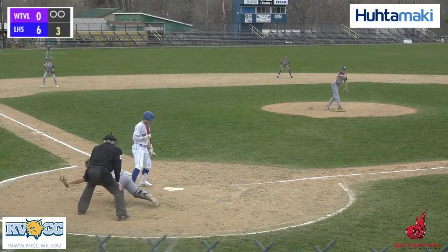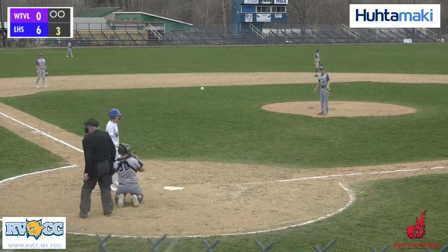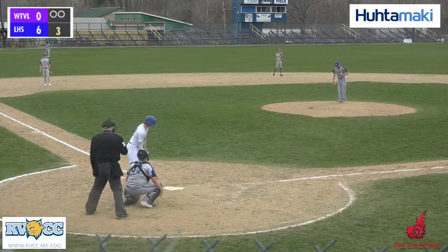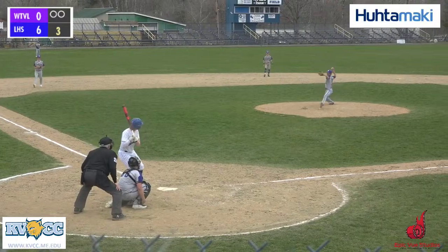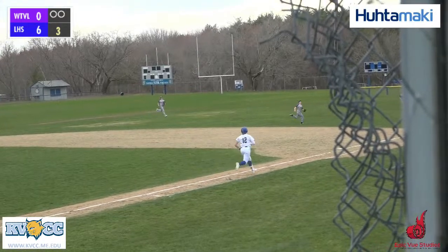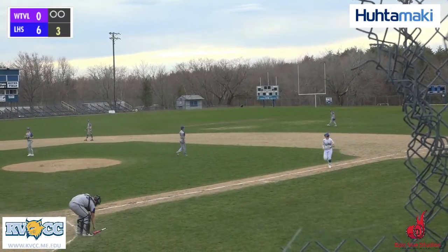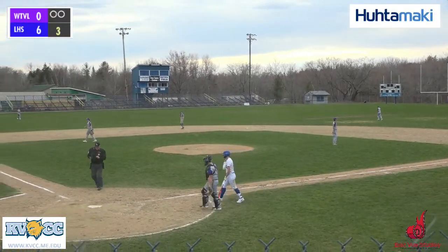Here comes the 0-1. Just a bit inside. Here comes the 1-1. Ball is lifted to the right side. Hamlin trying to track it, and it's going to drop foul, thankfully. Xavier Hamlin got his feet tangled up and went down in a heap. So it's going to be a 1-2 count.